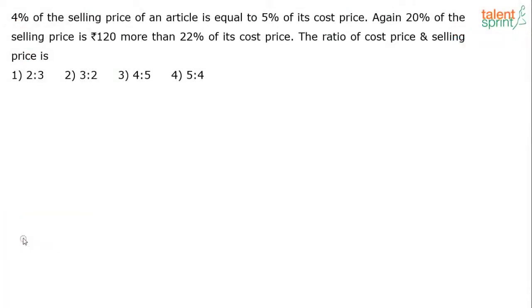See, the question says 4% of the selling price of an article is equal to 5% of its cost price. 4% of selling price, so I can say 4S is equal to 5C. 4% is 4 by 100, 5% is 5 by 100. By 100 anyway gets cancelled. So 4% of the selling price of an article is equal to 5% of its cost price. Again, 20% of the selling price is 120 more than 22% of its cost price.